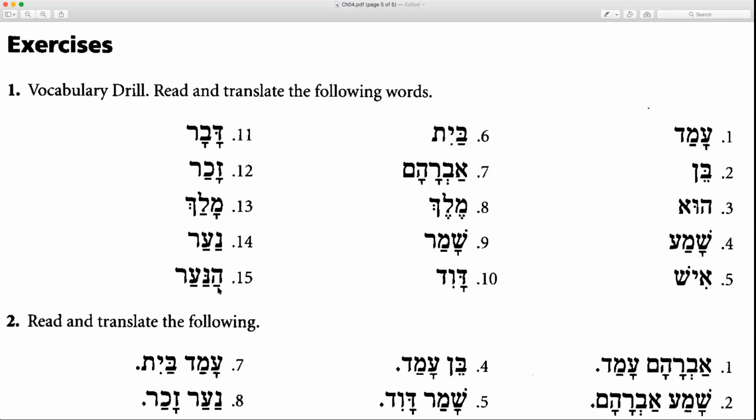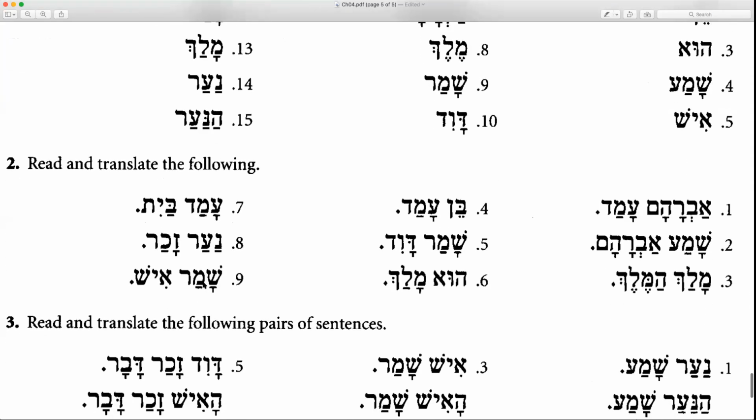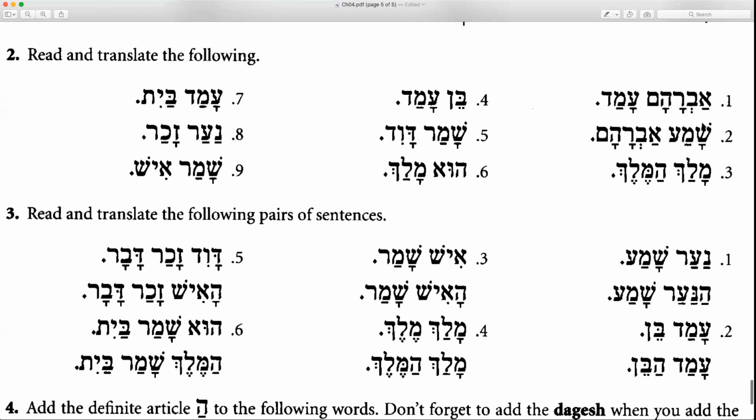And then, Rafi, number 15. Hana'ar means the young man. Good. And Ahava, let's do this one. Avraham Amad. And what does that mean? Abraham stood. Very good. And then, okay, Shiloh, number 2. Shama, good.